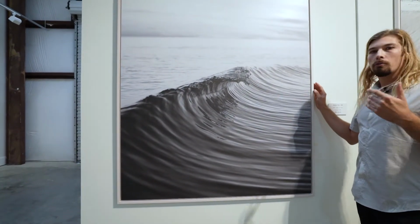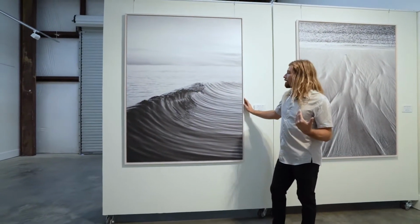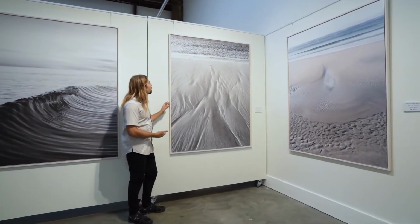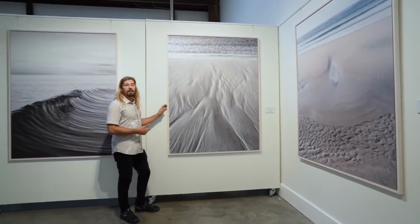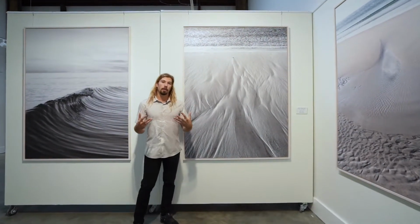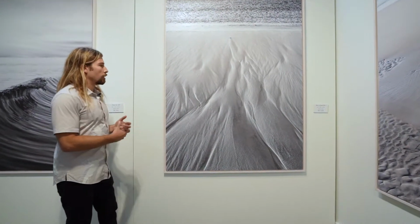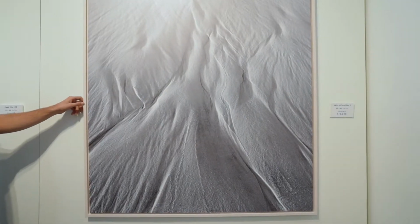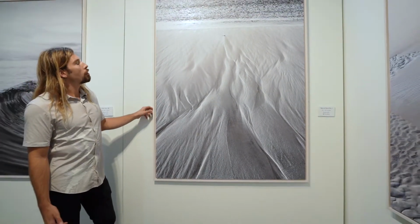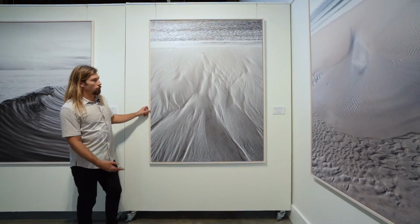This is 48 by 64 inches, but it comes out to 50 by 66 inches with the frame. The next image I'd like to show you, again, is really special to me. It's in my top 5 images I've ever made. It's called Veins of Sand Number 1, and it's a continuation of that series I told you about, sand and how it leaves a trace of what's come before you. You can see history, you can see the past in sand. And this image is actually one of my most sold ones. It has been collected 6 times, so it's edition number 6 of 12, and it's 48 by 64 inches, 50 by 66 with the frame.